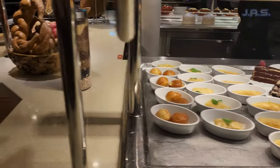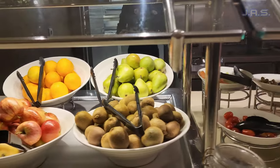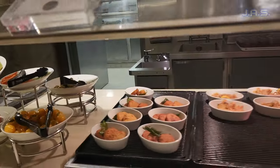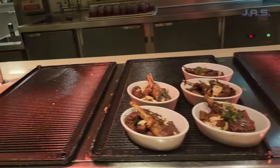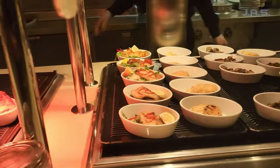Pina colada. That was good. I also got even more fruits. Falafel. Calamari. Lamb. Fish and chips.